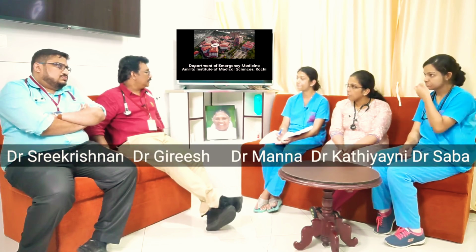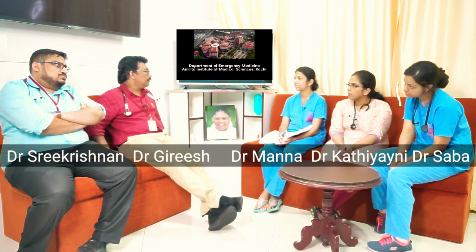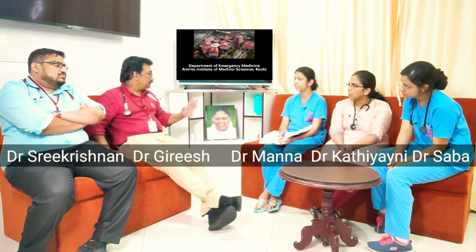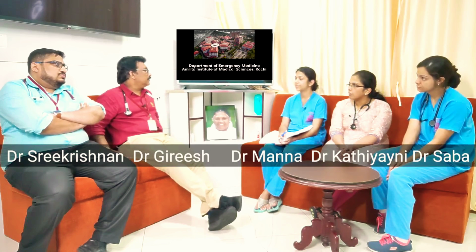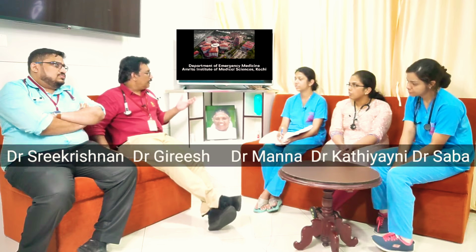In an oncological emergency case, when the temperature is like this, what is the first diagnosis you will think of? I'm not telling that it is the diagnosis, but what is the first diagnosis which will come to your mind? Neutropenic sepsis. Okay, that should be the first one. Whether the neutrophil number is low.